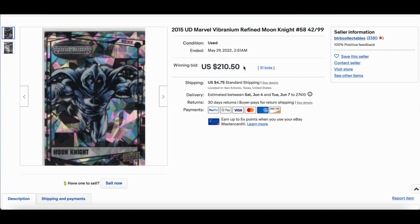There's a couple of sales in that region. So it's fascinating to see the difference between 210 and 500 odd in the space of a month and a half, based off of the Disney Plus series. That's pretty crazy. So just something I wanted to bring to your attention. But nevertheless, a really nice card.